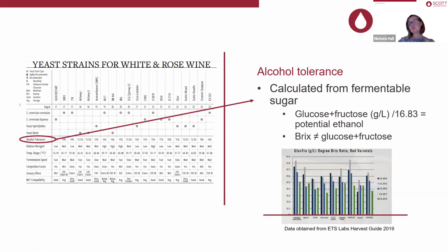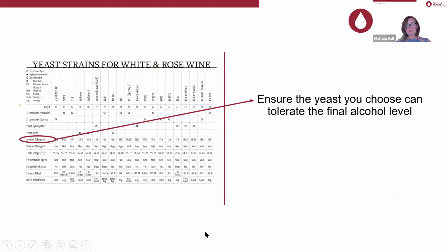So yeast will take up the sugar. They will put a little bit through the glyceropyruvate pathway, especially in the presence of SO2. But the majority of sugar is converted to alcohol through glycolysis. Okay, so you want to be able to calculate your alcohol range based on your basic sugar so that you can choose a strain that's going to be able to tolerate that environment. Because you'll see in the chart we have things from 14% alcohol all the way to 18%.